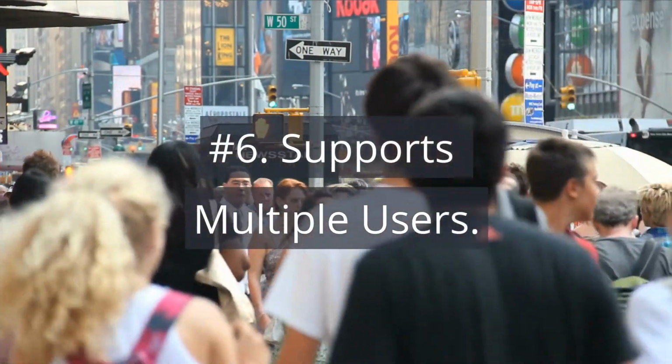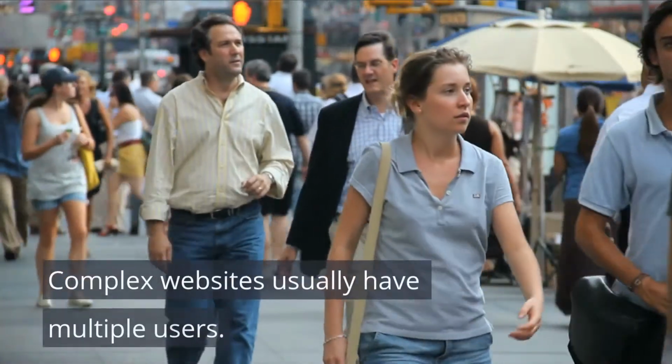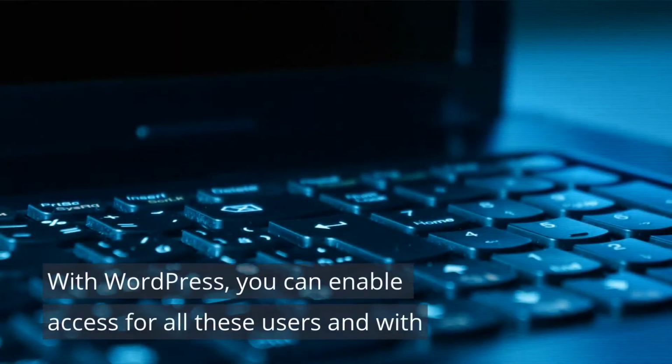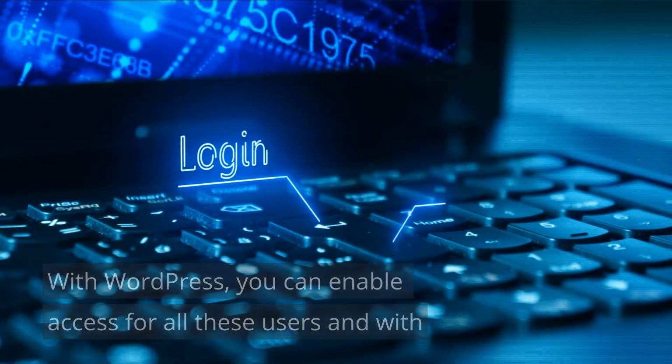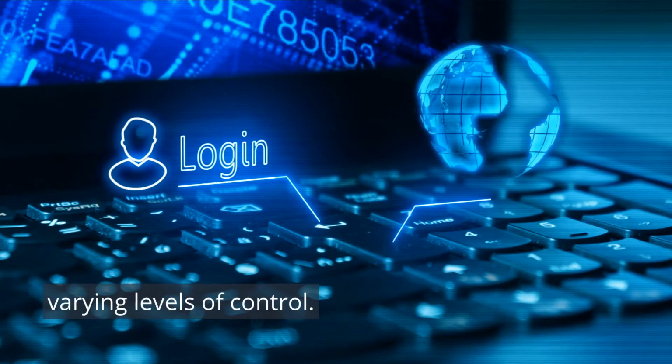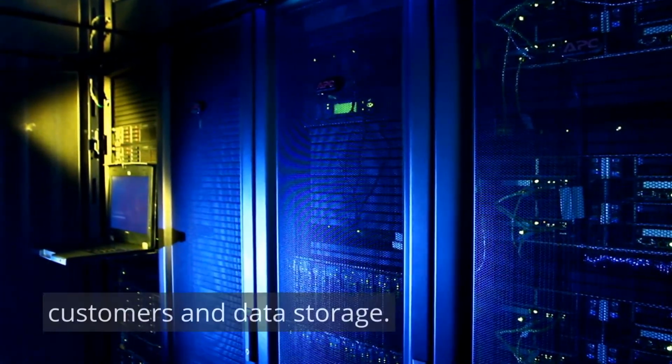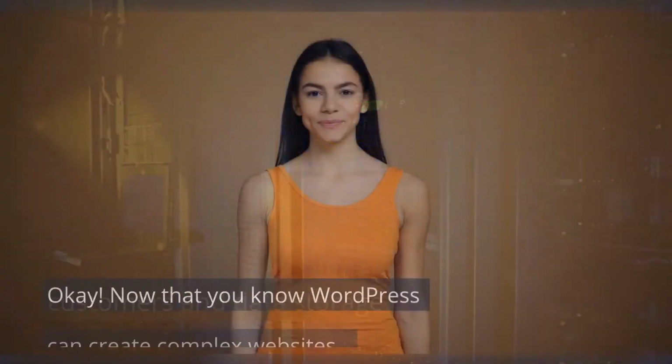Number 6. Supports multiple users. Complex websites usually have multiple users. With WordPress, you can enable access for all these users and with varying levels of control. WordPress can power sites with high volumes of customers and data storage.